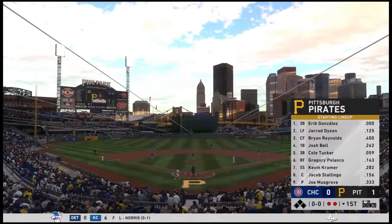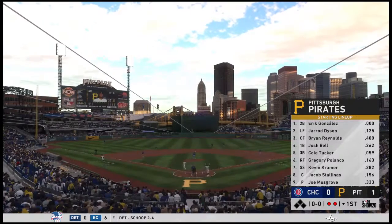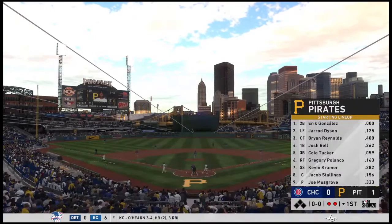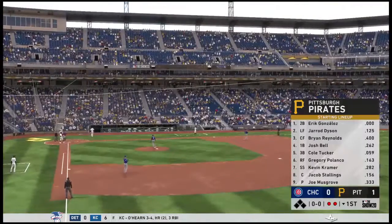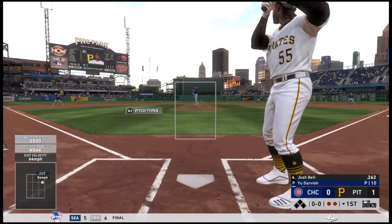Danny, any thoughts? Well, I think everyone should keep an eye on Gregory Polanco. He's hit 5 home runs in his last 10 games, so he's got to be oozing with confidence right now. He's the guy in that lineup that these pitchers have to hold down if they're going to even try to be successful.